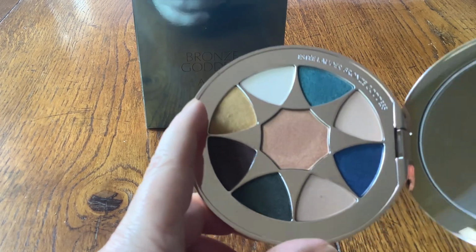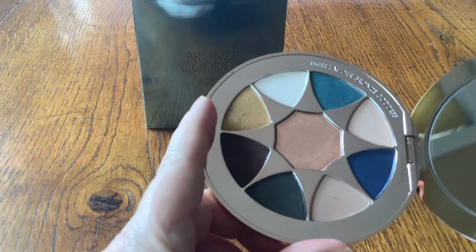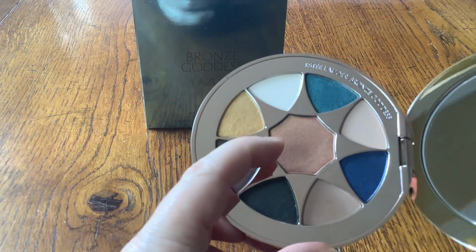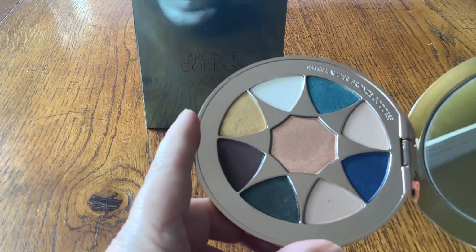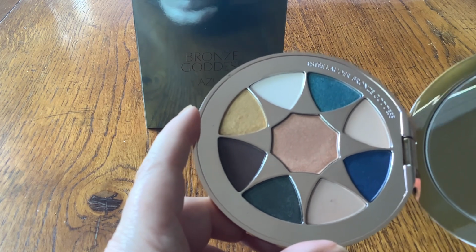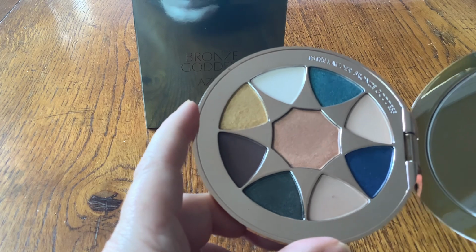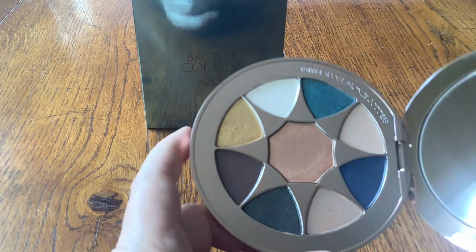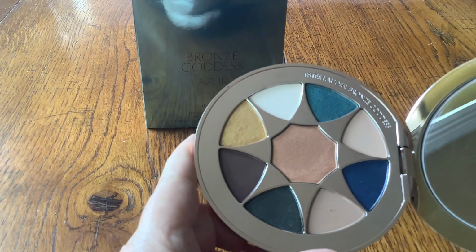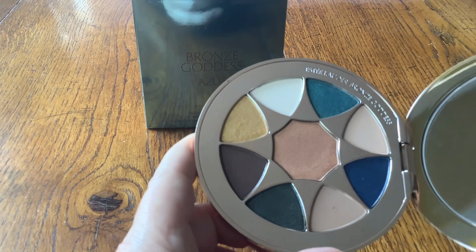These, I don't know, would you call them satin? They look slightly glittery, but other than a bit of glitter in that one, when they swatch, they're not. They're more kind of chromatic and nice and soft. I'm quite excited to try this on the eyes, actually. They all feel really nice, and I think it's a nice shade collection.